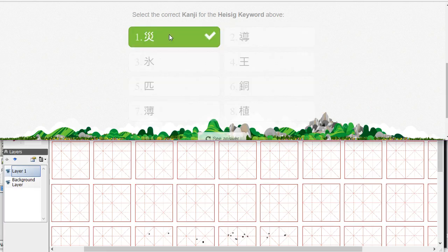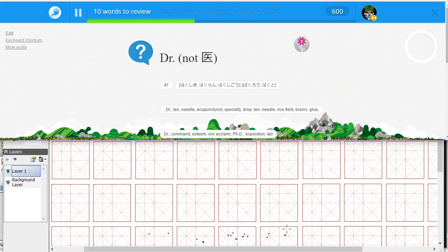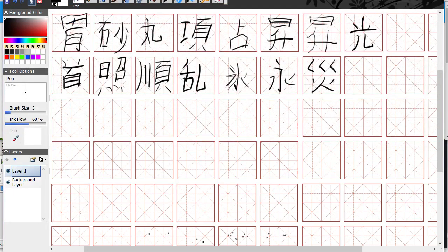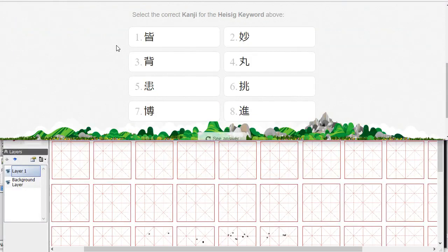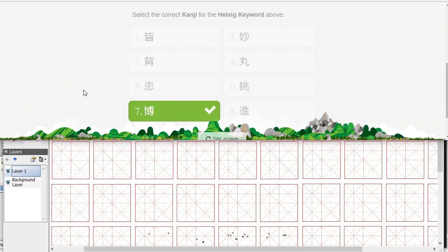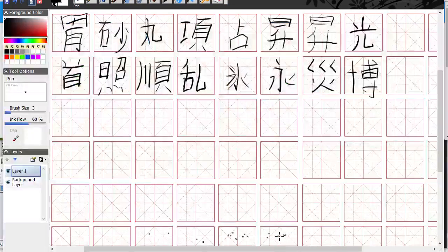Okay. Doctor. So it's the specialist and the holy hand grenade. Stop, and there's the glue gun. So the doctor glues them back together, I guess. Yeah. Specialist. Fathom. Alright, so this is fathom is measuring. Rule is fathom.